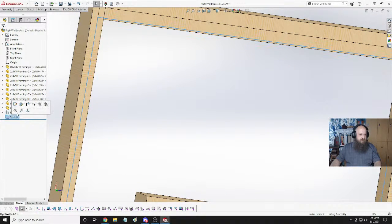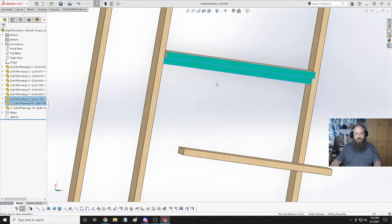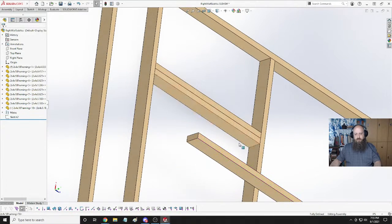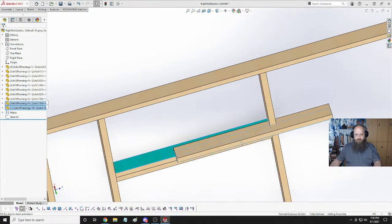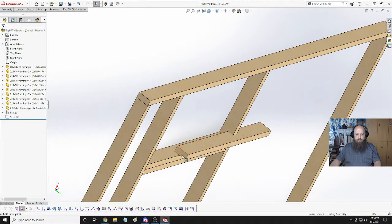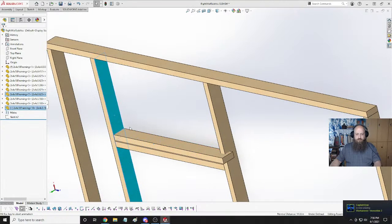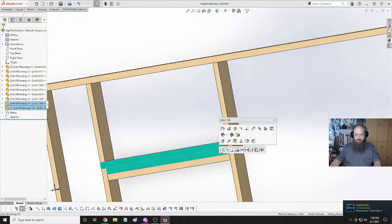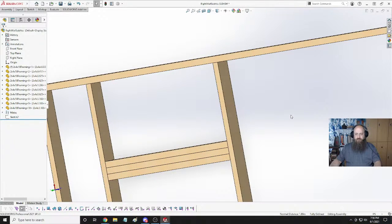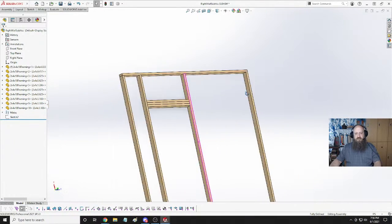Alright, actually I can turn this sketch off now. So I really don't need it anymore. Alright. Good header.